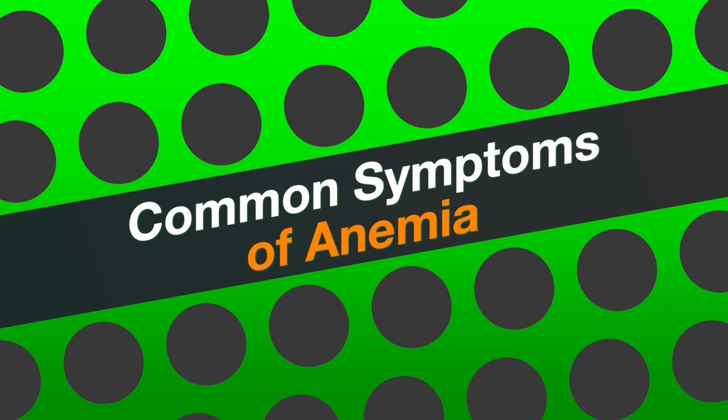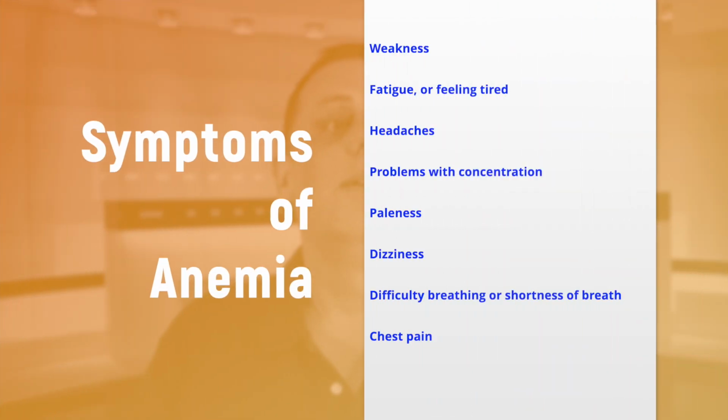Let's now look at the symptoms of someone who has anemia and chronic kidney disease. They will suffer from weakness, fatigue, or feeling tired. And fatigue is something you cannot take a nap and have it go away. It's always there. Unexplained headaches, problems with concentration. Your brain's not getting enough oxygen, so it has difficulty concentrating. Your skin will be pale. You'll also get dizzy from time to time. You could have breathing difficulties or get shortness of breath.